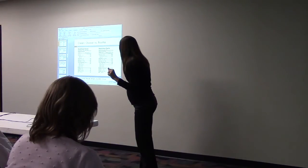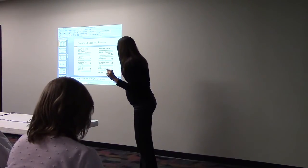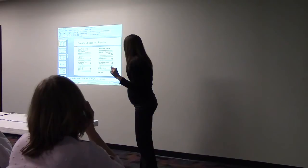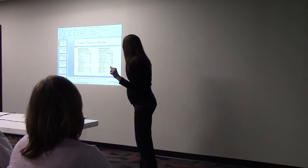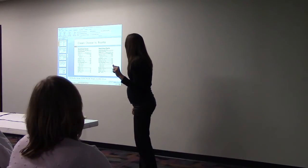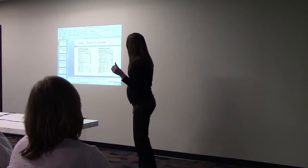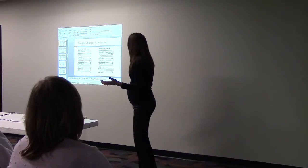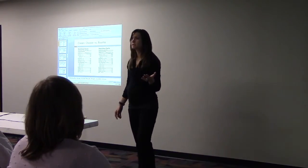For sodium, 62 milligrams in the cream cheese versus 38. Potassium in, 11.55 grams in the cream cheese versus 38 milligrams in the ricotta. For carbohydrates, we have 22-ish for the cream cheese versus 1.6. And then for protein, it's a negligible amount, 0.03 grams in the cream cheese versus 3.5 grams in the ricotta.